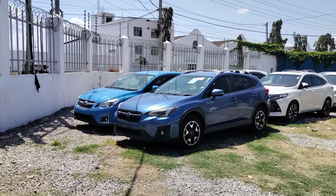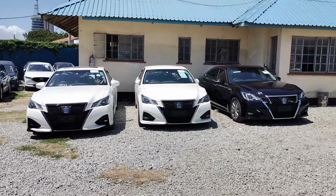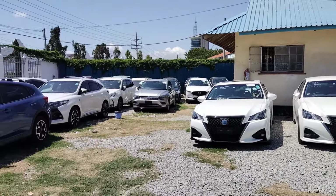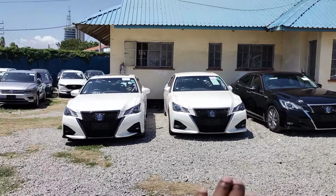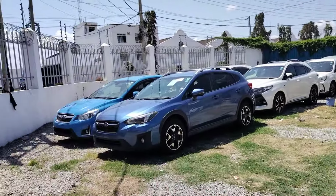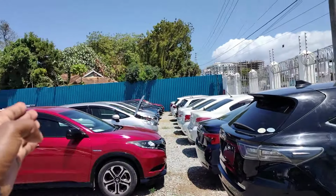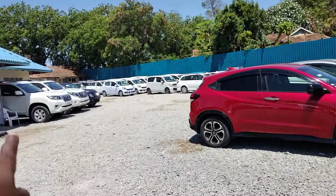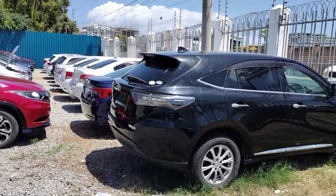So we have a number of units. We have the SUVs, we have sedans, gari ndogo, we have the Vitz, and also we have garis at 650cc. Sawa. So we'll start here. I'll take you around, tuangalie gari ziko hapa. Then we'll switch to this other side, tuangalie ni gari gani ziko huku. All the way, unangalia mpaka kule, and there are some at the back. Sawa. So, kindly bear with me.